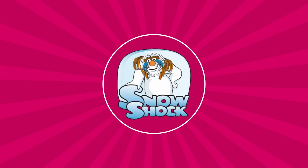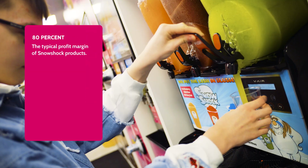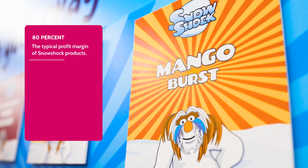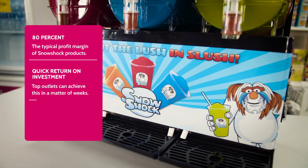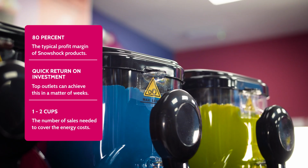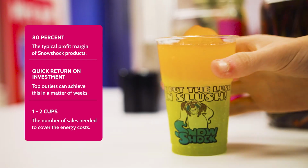Snowshock slush machines are a seriously great investment for your outlet. Here's some numbers. An outstanding 80% is the typical profit margin of Snowshock slush. Top outlets can achieve a quick return on investment in a matter of weeks, and just 1 to 2 cups per day covers the energy cost of our most popular machines, even at today's prices.